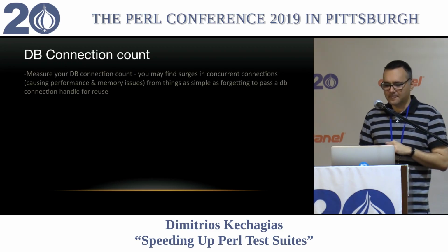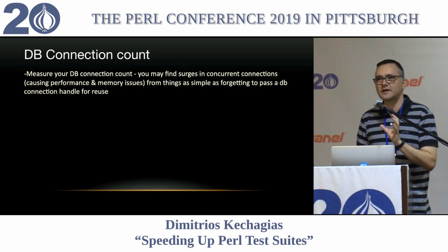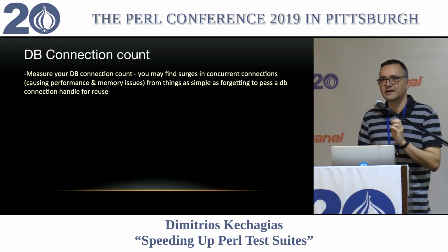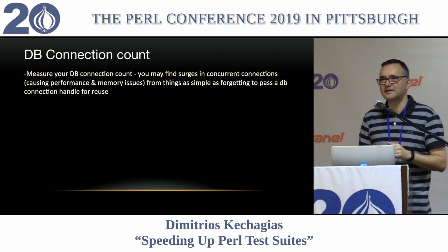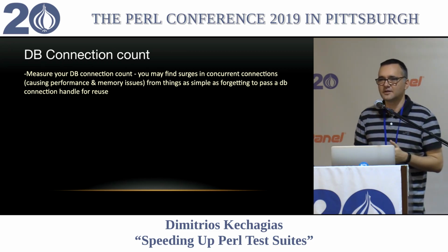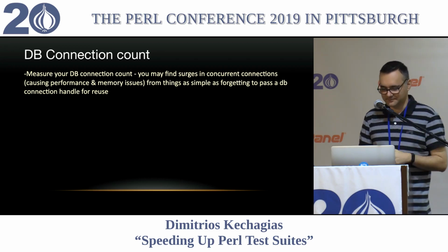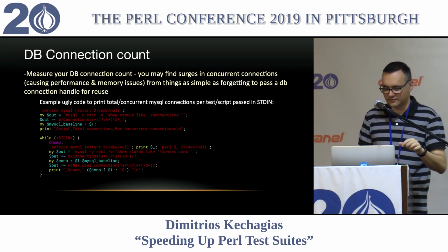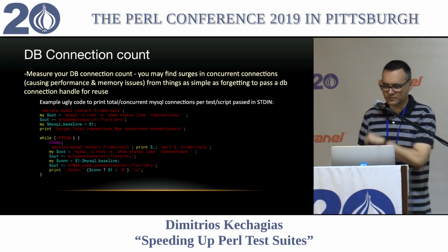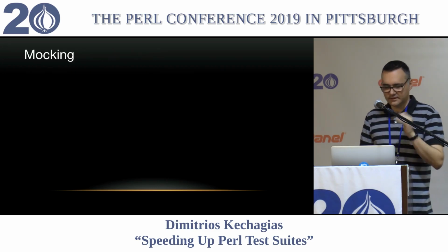Now, an interesting thing, try to track the concurrent connections when you're running tests, because you can find out interesting things, like you forgot to pass on the same DB handle, and it makes a surge in concurrent connections, which then slows down your tests. And here's a 10-minute script I did to count hours. The slides will be uploaded later if it's useful to anyone.